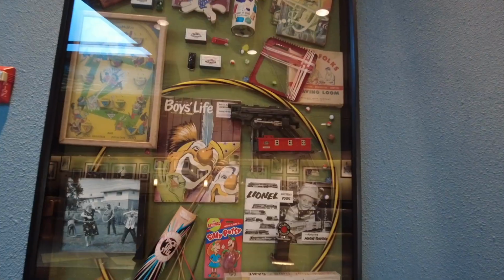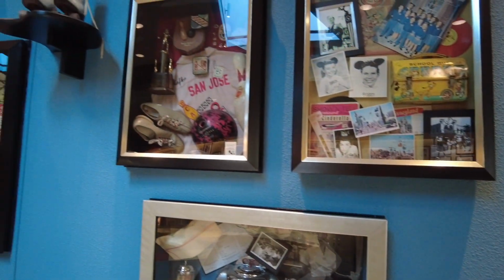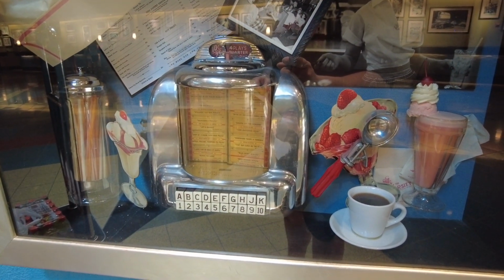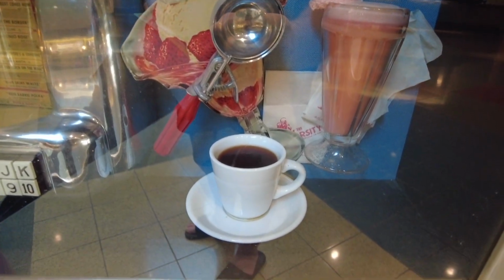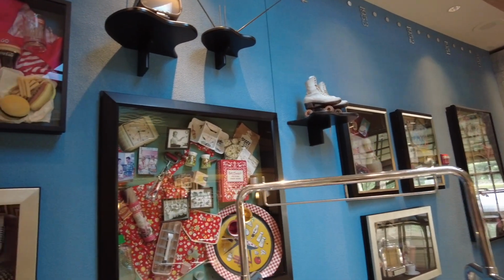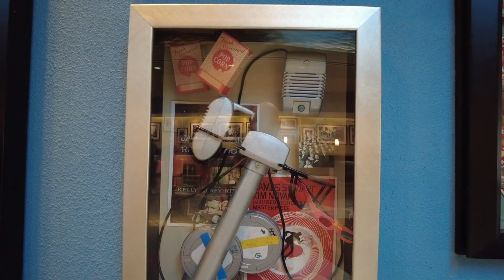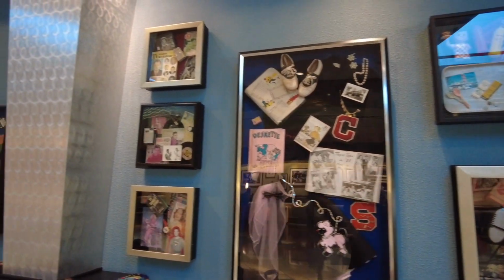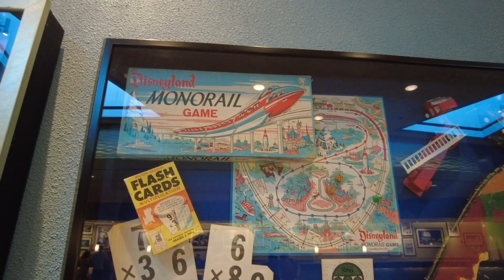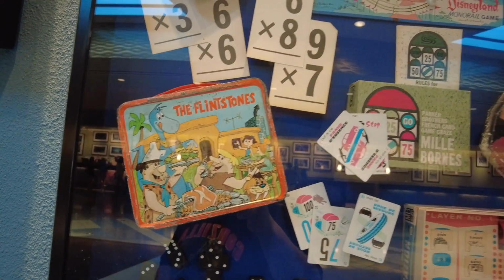Trains, everybody knows my man Walt loved trains. I guess bowling was really big back in the 50s. I guess they based this jukebox right here off of the building that we saw right at the beginning. Oh wow, that cup of coffee looks real. Now we're kind of jumping to 1955, old school roller skates. That's vintage. Oh wow. Love the Flintstones.